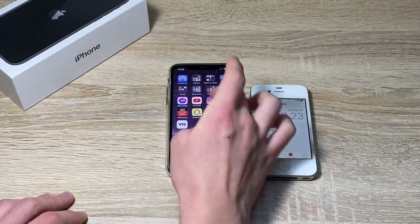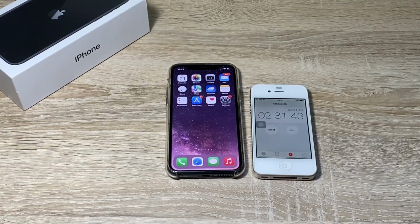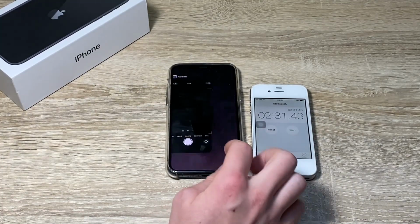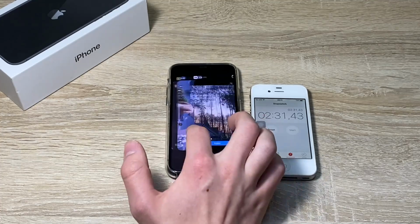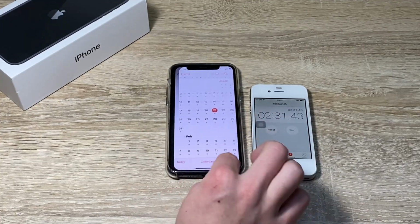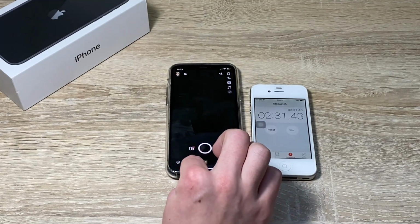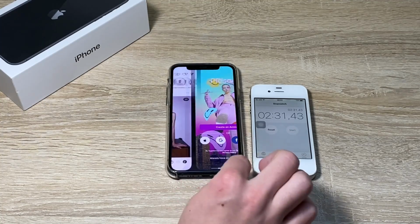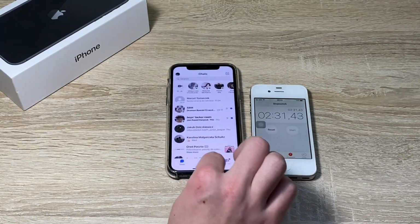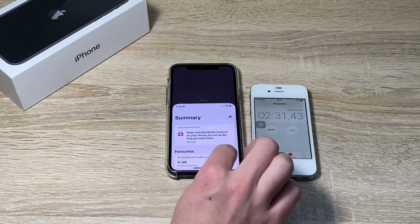So yeah, we get 2 minutes and 31 seconds for the iPhone 11. It also took a couple of seconds for the iPhone to load PUBG, so we can subtract about 15 seconds from it. And now the RAM management: as you can see, all of the apps are basically open in the background, so there's no problem with running them.